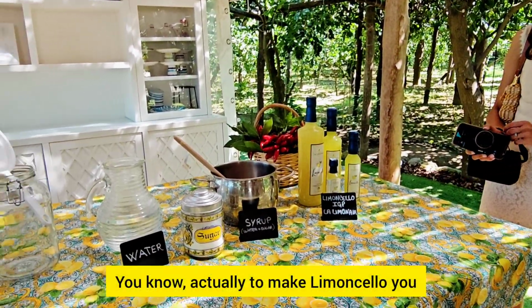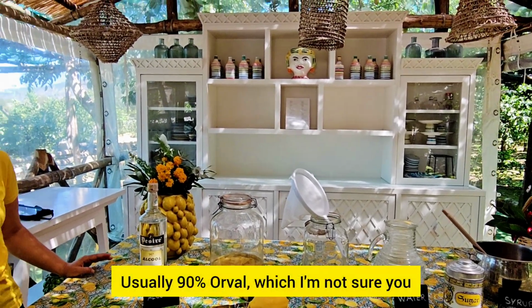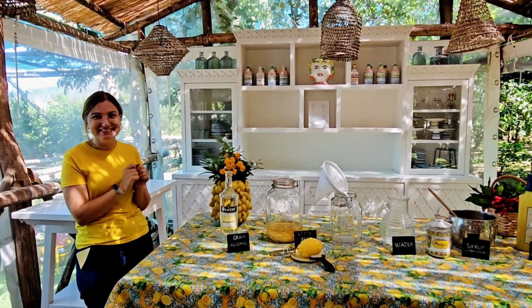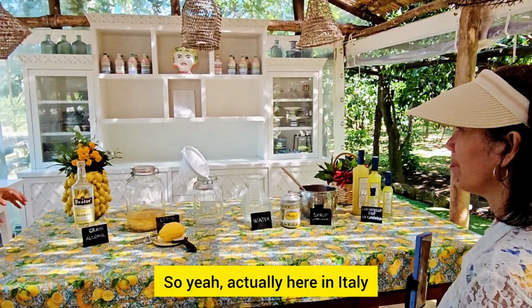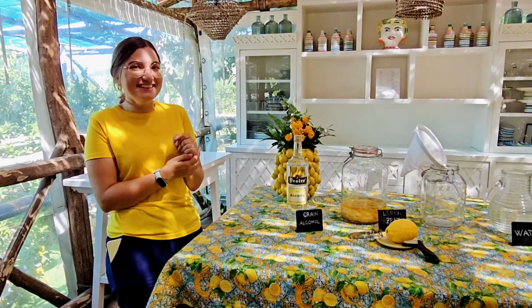You know, actually, to make limoncello, you need a very strong kind of alcohol. Usually 90% or above. Which I'm not really sure you can get in your countries, actually. We don't make it right now. So, yeah. Actually, here in Italy, it's easy to get this because it's in supermarkets.